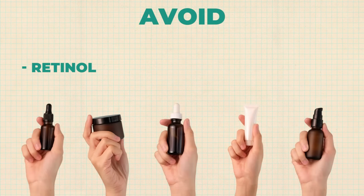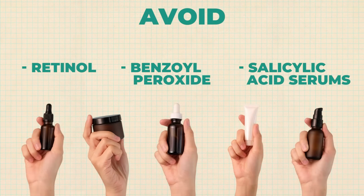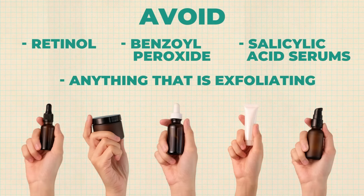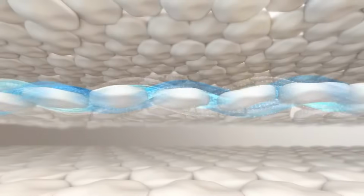After cleansing, what else do you need in your skincare routine? Well, we want to avoid things like retinol in general, avoid benzoyl peroxide, avoid salicylic acid serums, avoid anything that is exfoliating, because we want to leave as much as we can on the skin to repair your moisture barrier.